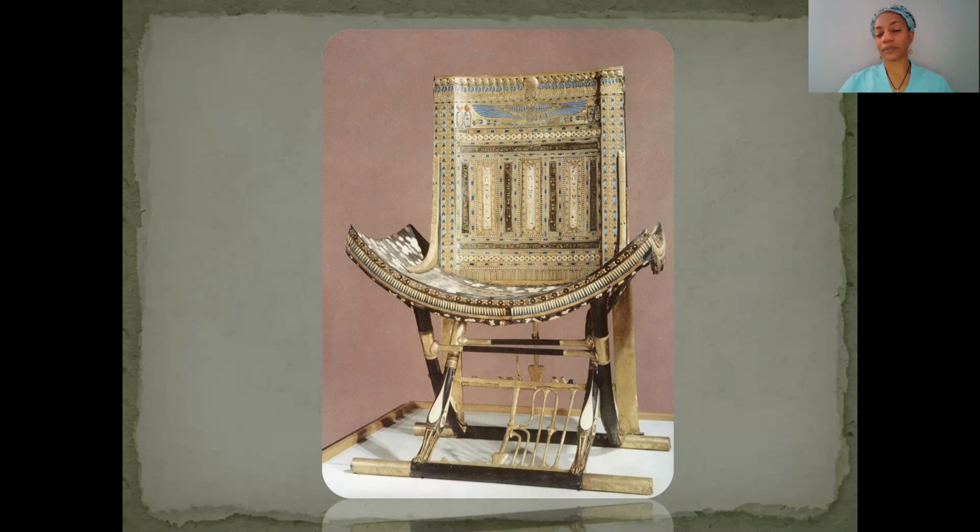I'll say that again. Ebony wood, some other kind of wood too, but let's say ebony, gold, semi-precious stones, and ivory inlay.